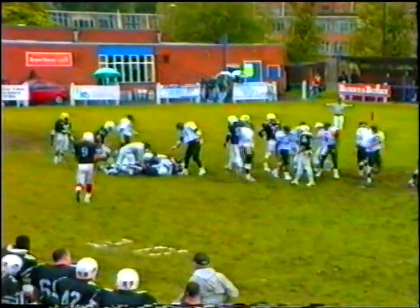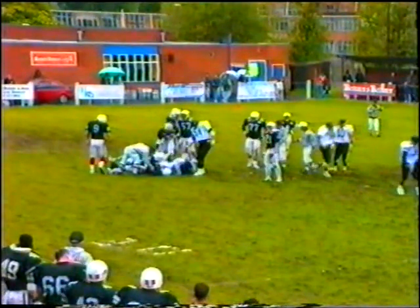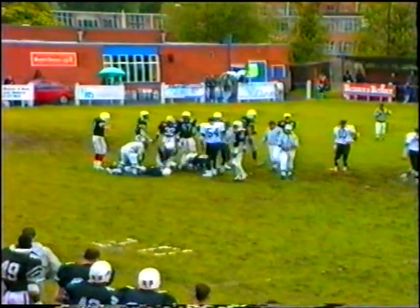And off to Winston Morgan right up the middle, pulling his way for a gain of about 4 yards. Tackle made by Jock McManus.